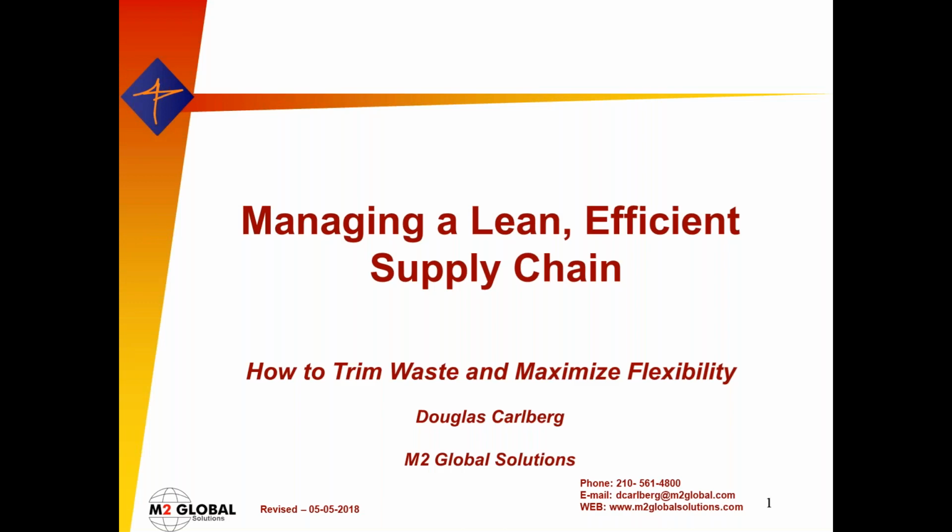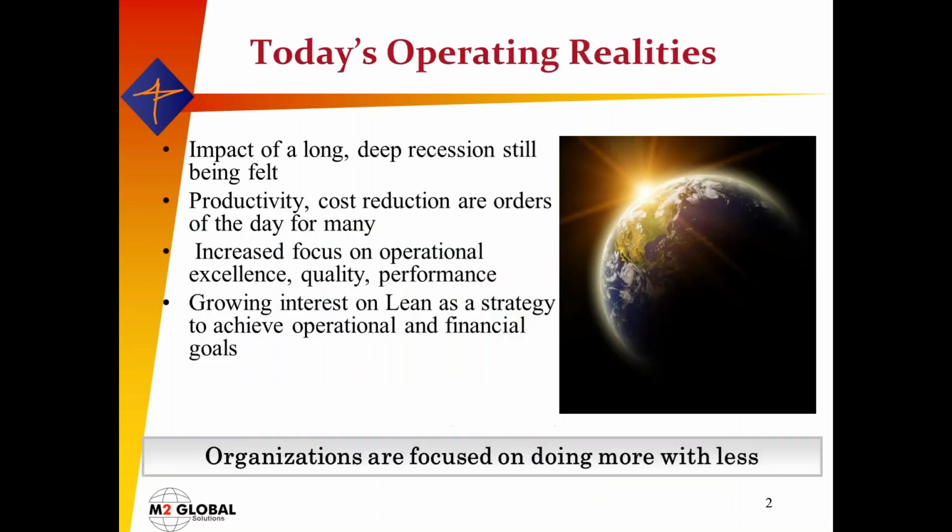Basically I think the 23rd and 24th, and it really talks about how to trim your waste and maximize your flexibility in your supply chain. Much like most of us, the last couple of years, we finally are coming out of a long, deep recession. We were really kind of focused on productivity, cost reductions, or an order of the day, and we really had to figure out how to do more with less.